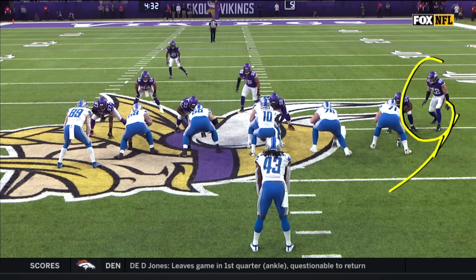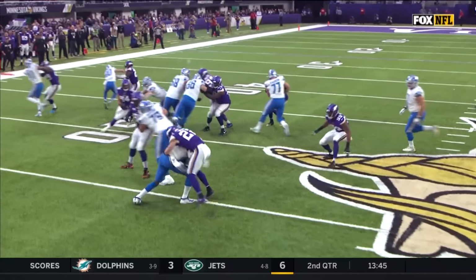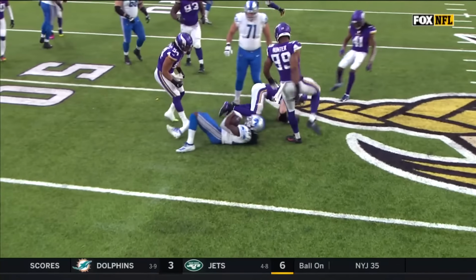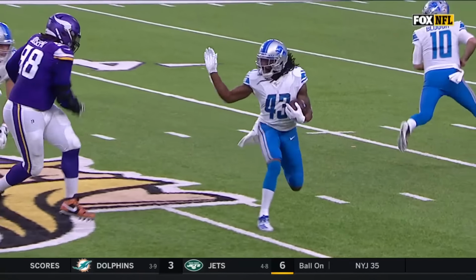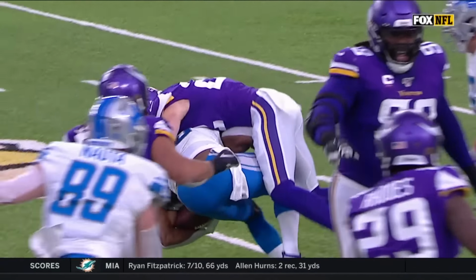Now watch here at the beginning. There's a little hesitation right there, making sure he does his job first before he goes to make a play. That was a problem with the Vikings Zim talked to us about. The rule is, do your job, make the play.